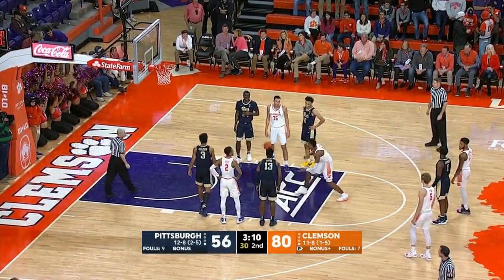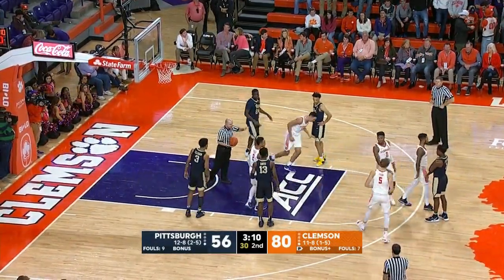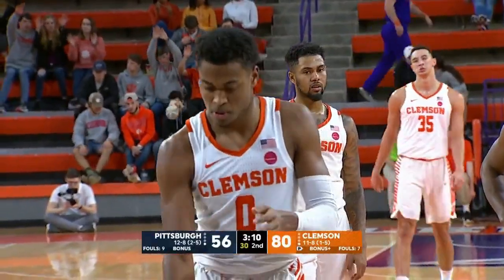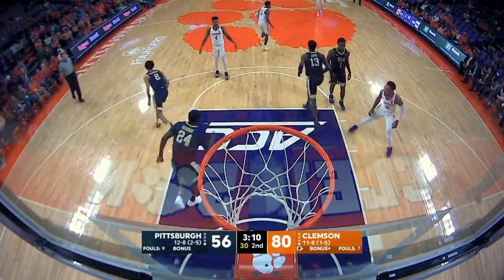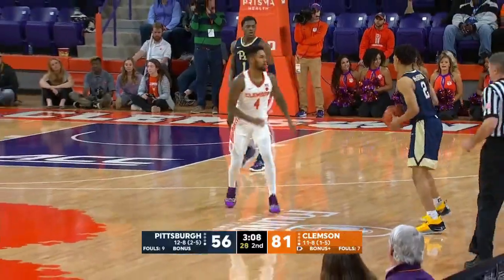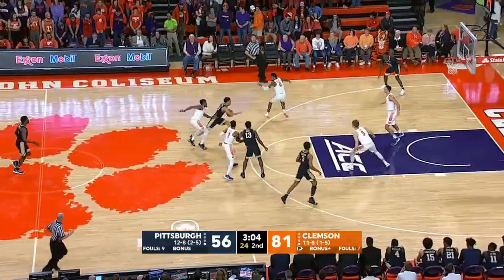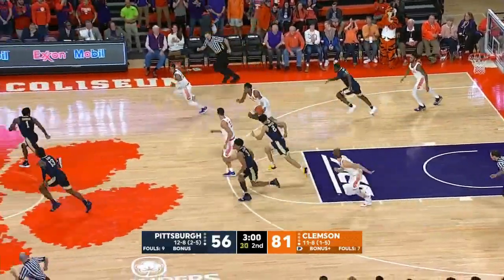But I've been impressed with their great balance and their efficiency. I mean, they're 14 for 26 from the three-point line. Brad Brownell's team is 12 for 18 from 2. That is highly efficient. 17 assists on 26 made baskets. They're moving the ball. I don't know what he'll look at on the stat sheet and not like tonight about the way his team has played. I think it's safe to say this could be the most complete game that you've seen the Clemson Tigers play all year.